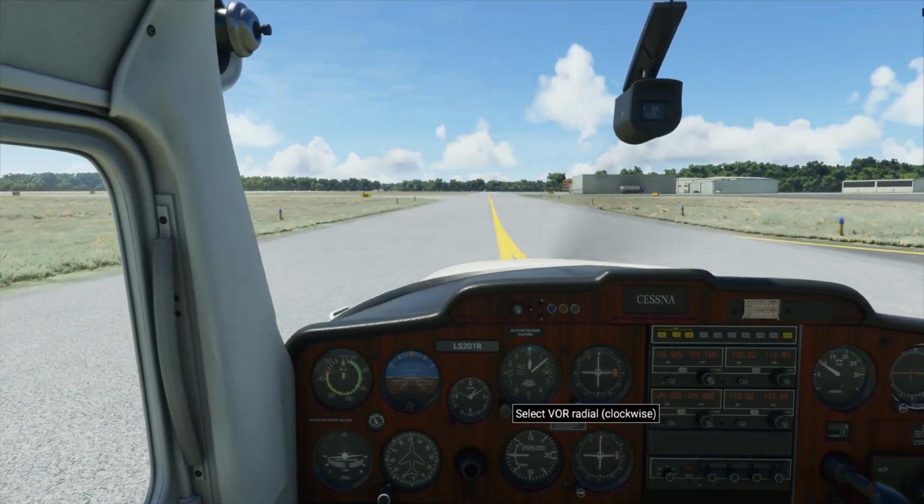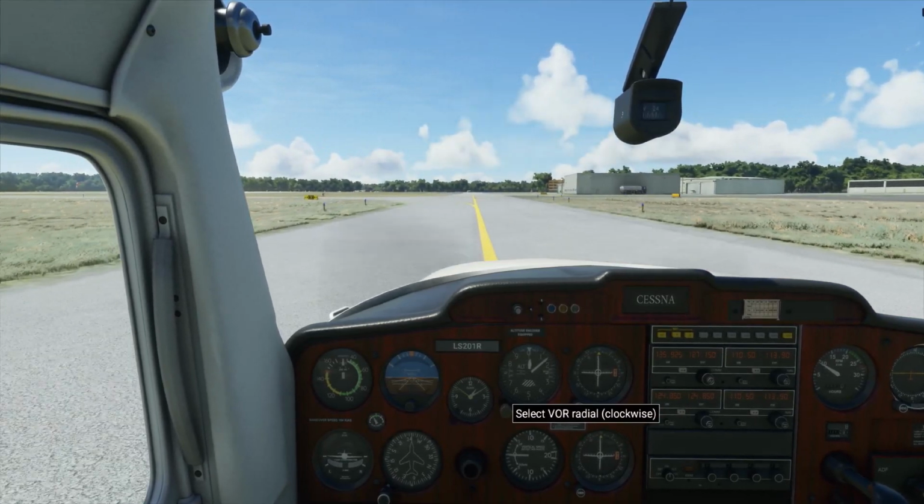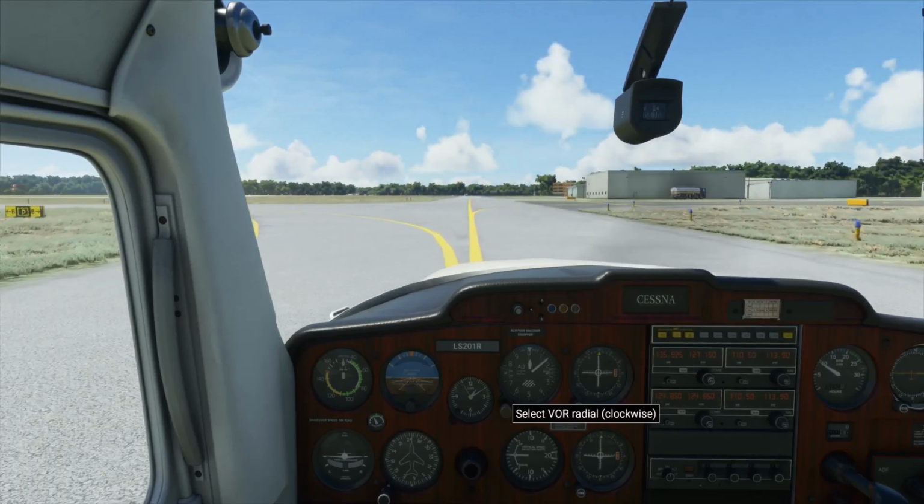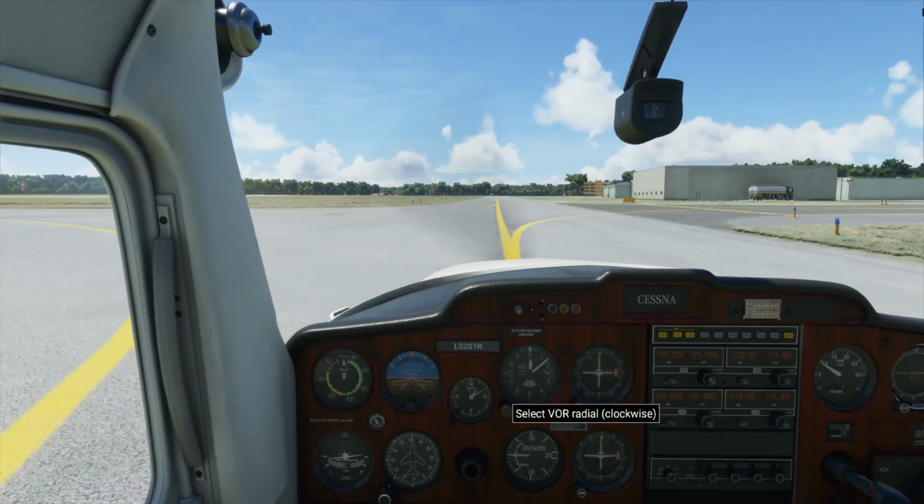Delta 3571, cross Beer at and maintain 13,000. Tampa altimeter. Cross Beer at 13,000. Delta 3571.